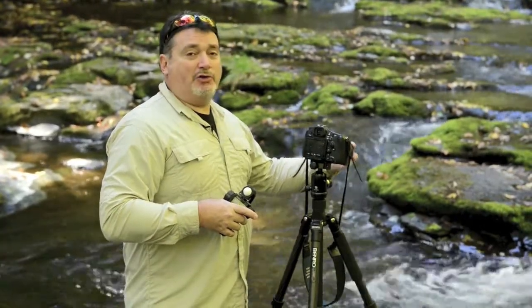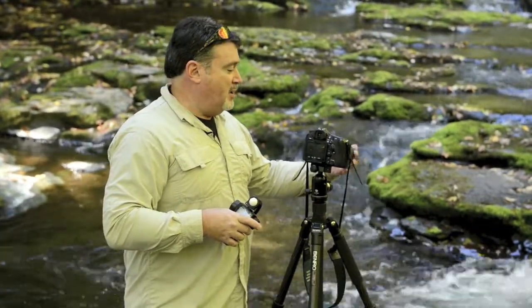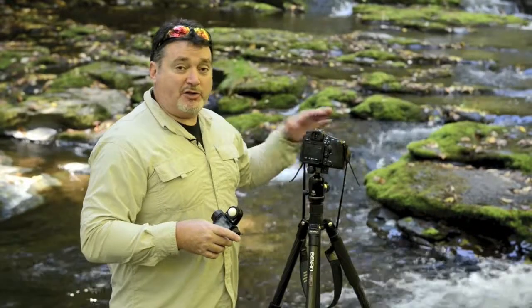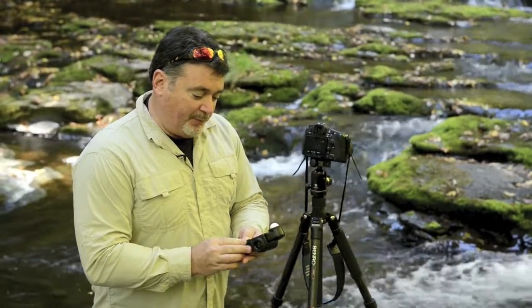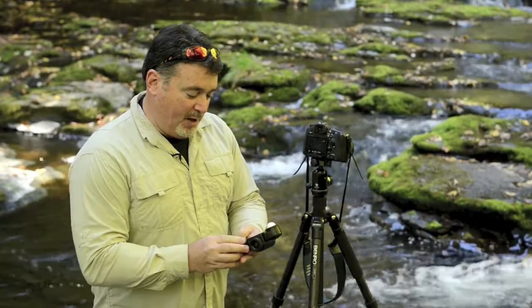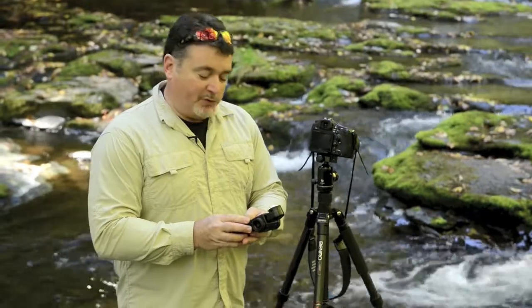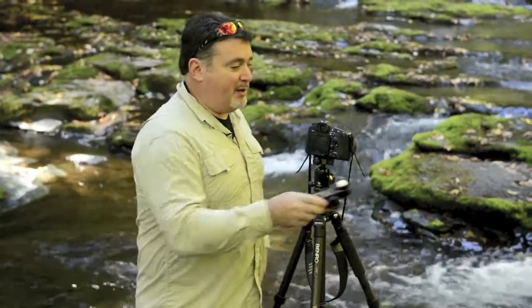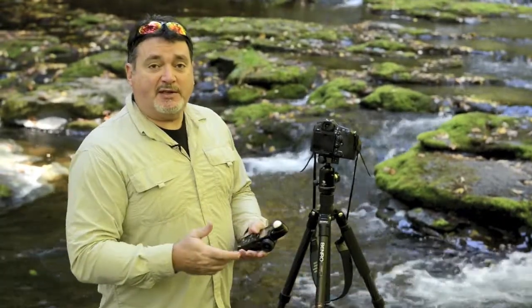And basically, all a neutral density filter is, it's a kind of a pair of sunglasses for your lens. So I'm going to go ahead and put this on. Now, I know this is three stops. I'm going to bring my ISO down to 100 because I want a longer shutter speed. And I'm going to bring my aperture all the way up to f22, which is the smallest aperture I have on my lens. So I take my reading, and it tells me 1.6 seconds.